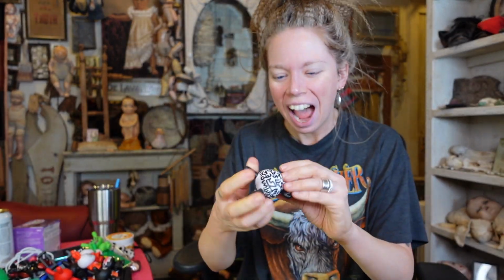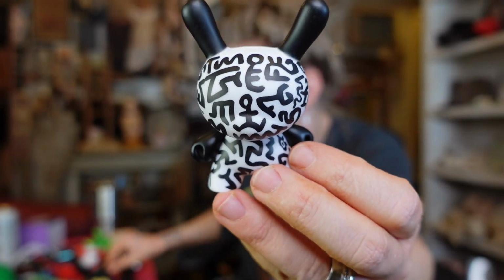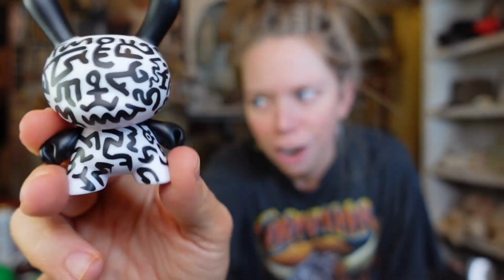So let's see. Oh my God, you guys, I feel like I do this sometimes and it's crazy how I literally start just talking about one figure. Why is this like this? Oh my God, I love it. I don't know if that's a factory mistake, if there's a little bit of plastic somehow trapped in the head, or if all the figures are like this. I doubt we'll see this one again, but I love this one.